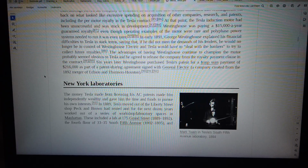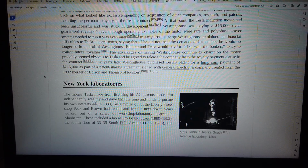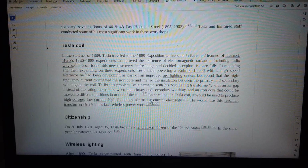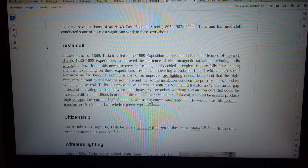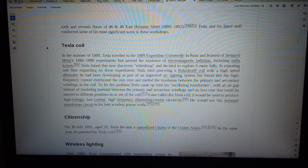In 1889, Tesla moved out of the Liberty Street space Peck and Brown had rented and for the next dozen years worked out of a series of workshop and laboratory spaces in Manhattan. These included a lab at 175 Grand Street, 1889-1892, the fourth floor of 33-35 South Fifth Avenue, 1892-1895, and the 6th and 7th floors of 46 and 48 East Houston Street, 1895-1902. Tesla and his hired staff conducted some of his most significant work in these workshops.